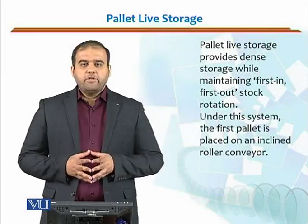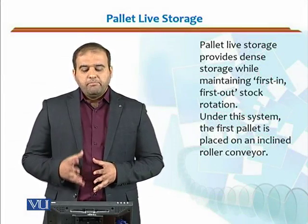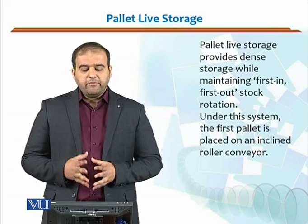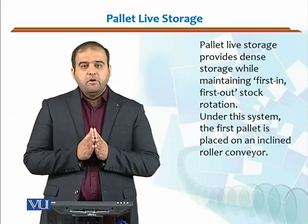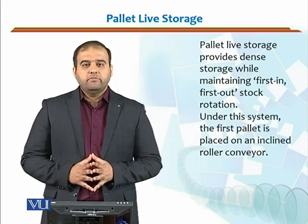Now let us talk about pallet live storage. Pallet live storage provides dense storage while maintaining first in, first out, FIFO stock rotation. That means whatever pallet was stored first will actually move first.